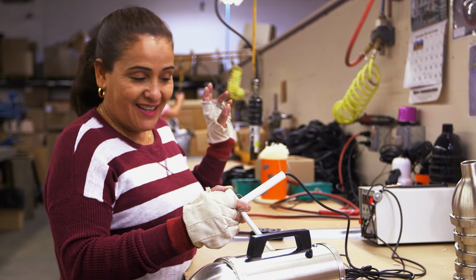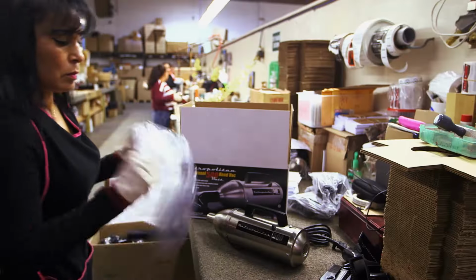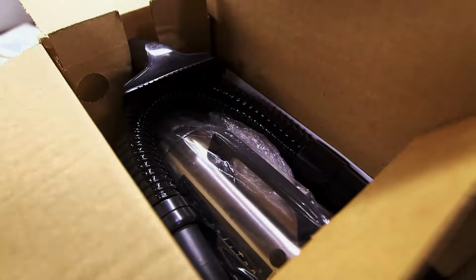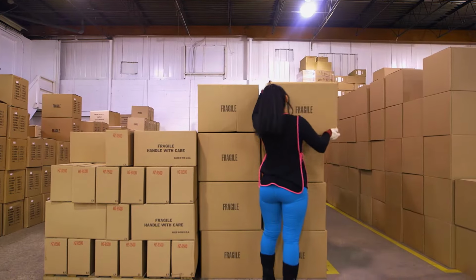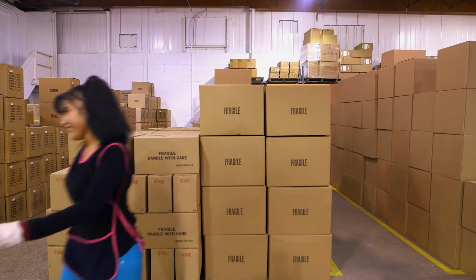All that remains is to add the labels and to give it a final polish. Then the vacuum is bagged, boxed, furnished with instructions, and stacked, ready to be shipped to dusty homes across the nation.